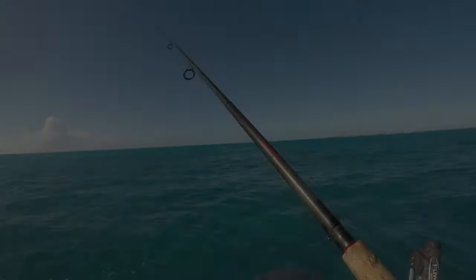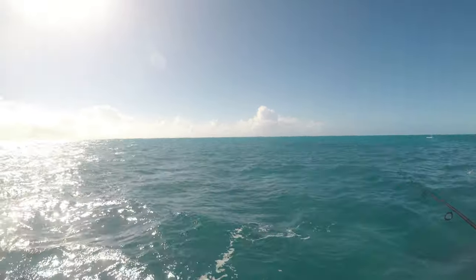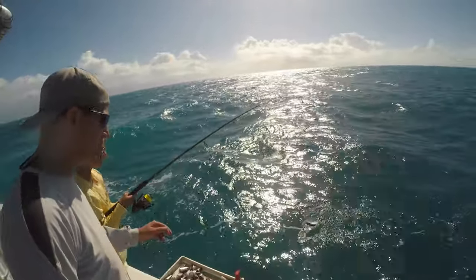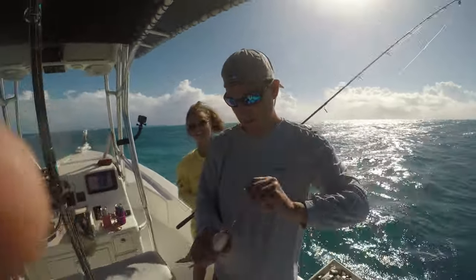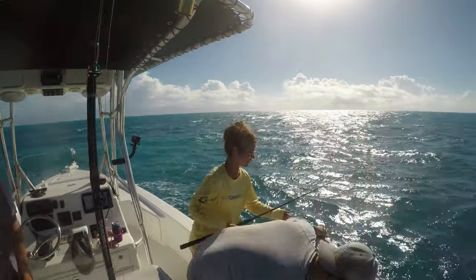You got that? Is that your rod? What you got there? There you go, baby. Core's on. Nice grover. That's a legal grover. Good job, baby. We got Alan the super decker on board. Nice job.